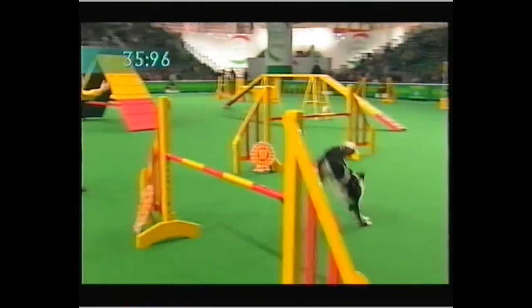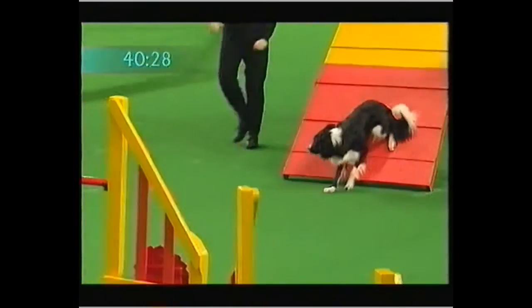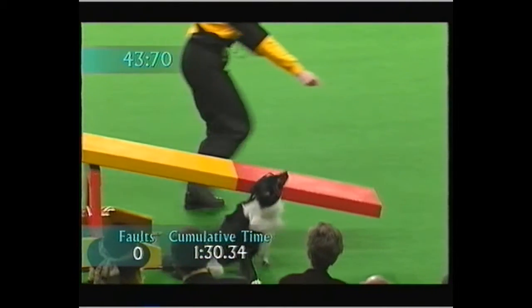Ooh, he slipped off there. Now that could be a problem. I think he made contact, but it could still be penalised. We'll wait and see. Wait. Good control by Bev Dale as they come into the finish. Yes, another good time, 43.7, no faults, and in fact you do see quite clearly here, he makes contact and falls off, no penalty.